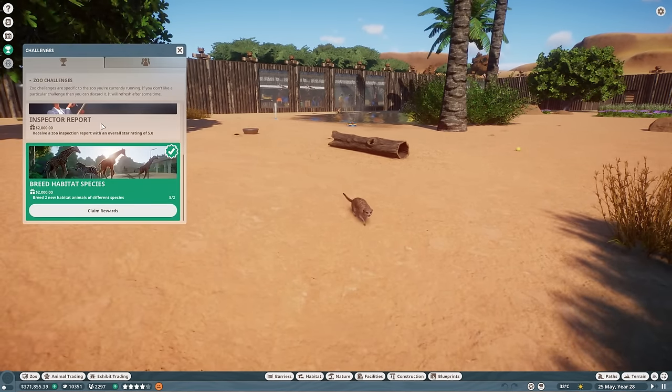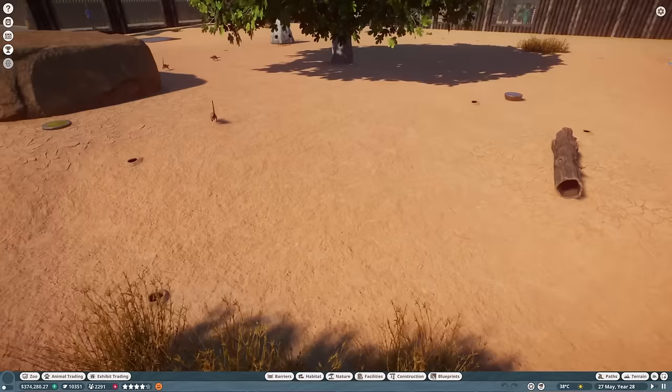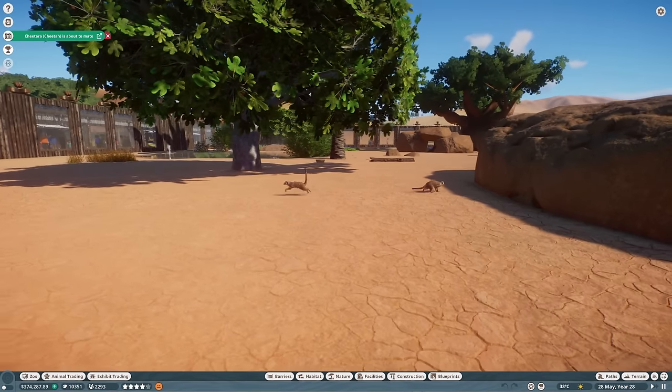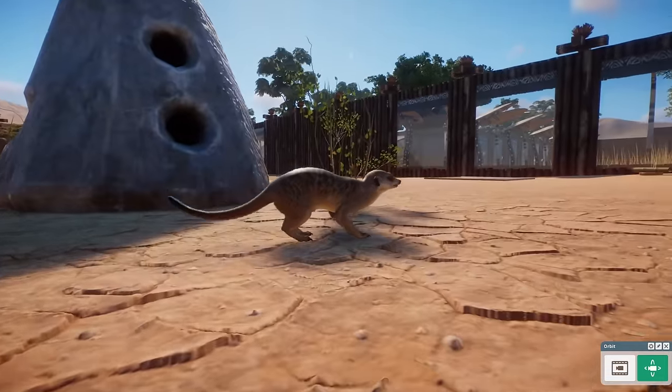Also, I think we've got one of these. Breed two habitat animals of different species. Yes, you can claim that. An extra 2,000. Could be worse. Oh, look at them, just running around. They're just really fun to watch. Let's follow them on the camera. Look at them.